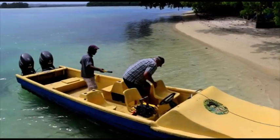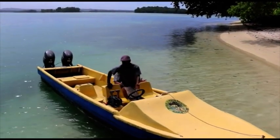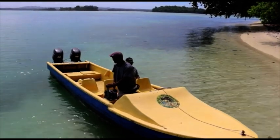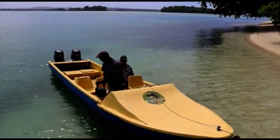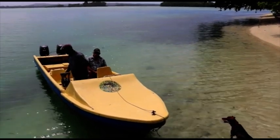Sit. This is the popular boat in the islands. It's just a long fiberglass boat, and everybody and his dog's got one of these. And if they haven't got one of these, they've got a canoe.